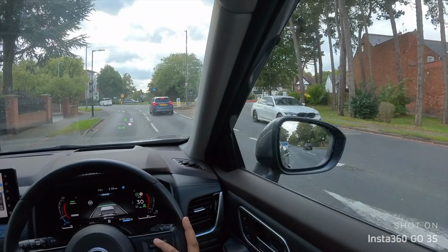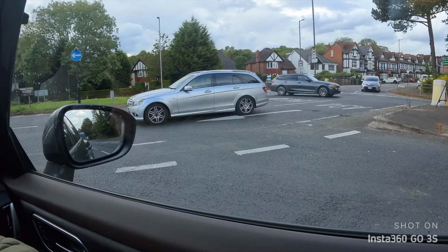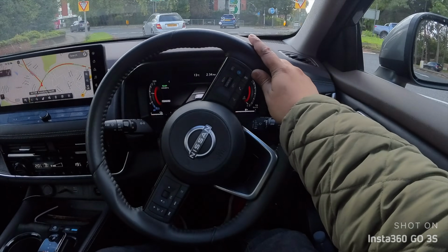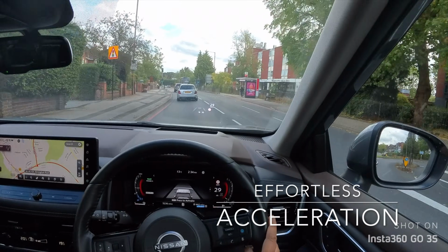Then it detects on the roundabout there is a car there, so I am going to brake. There's another car coming up behind him and another one behind him, but we'll just go for this and we're clear.